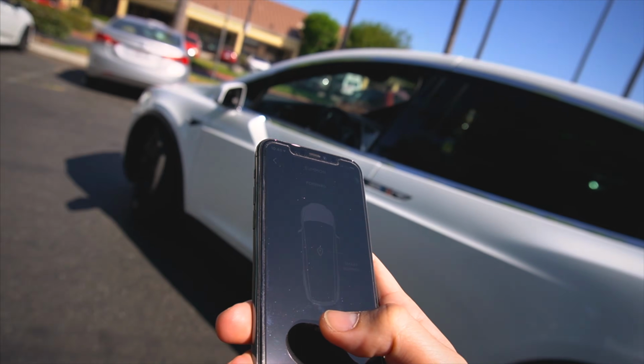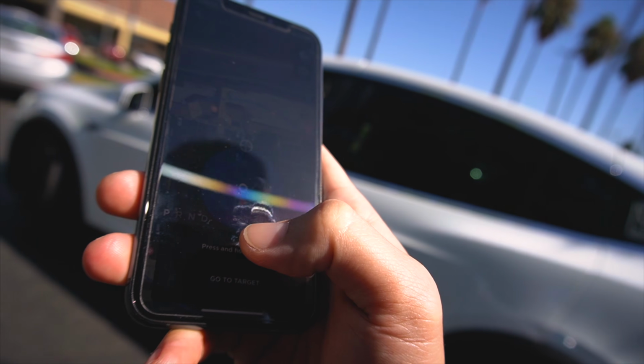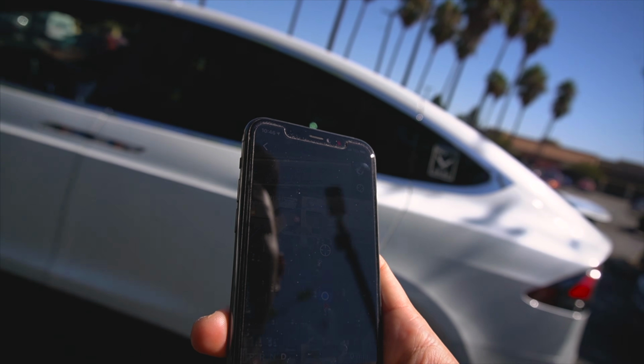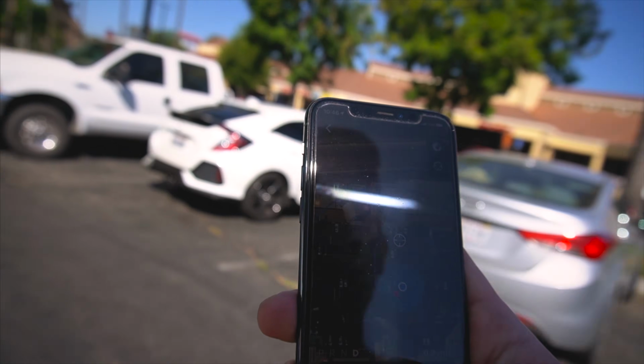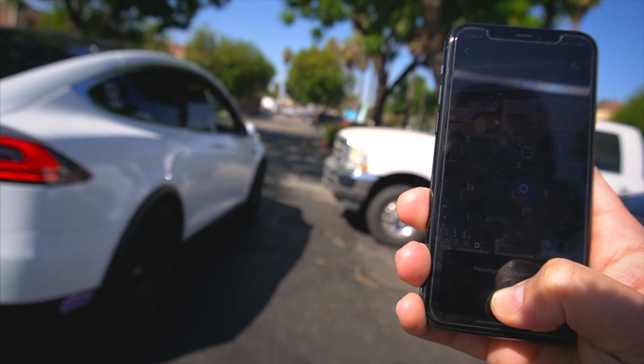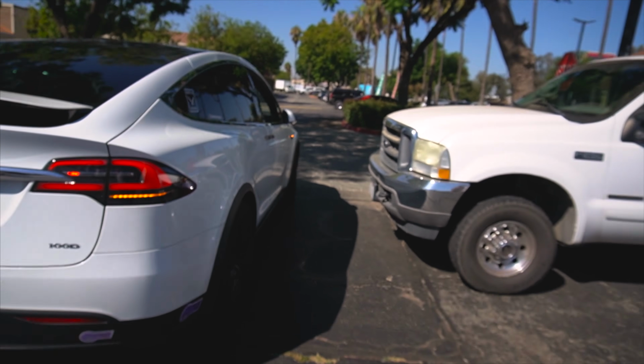All right, let me try it again. I wonder if I put the summon point all the way over there, if it's gonna do it, since I'm standing right here with it. Okay, let's do that. Oh, hey dude, look, I can actually set the summon pickup over there, but walk with it. So I set the summon feature all the way on the other side, but I'm walking with the car. So that's good to know.